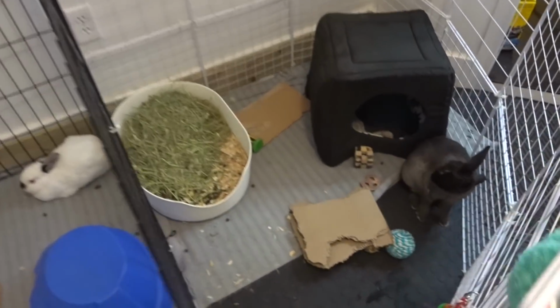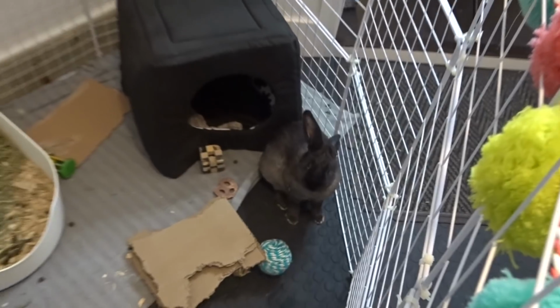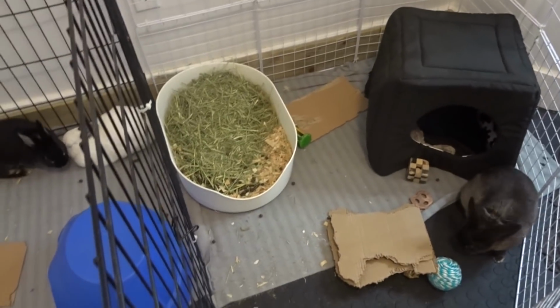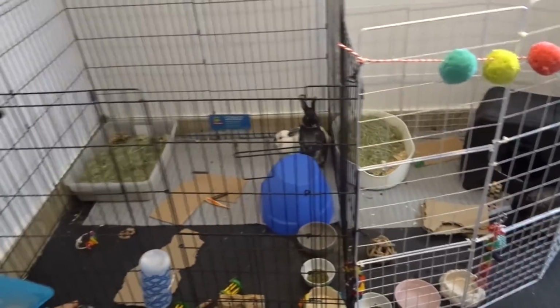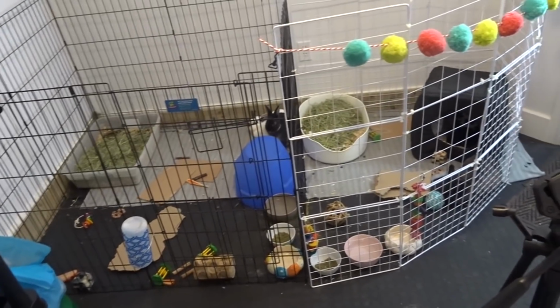And this over here is Sunny. She is my precious little bun, cleaning herself. It is a very similar setup. She has a hide house, some cardboard, chew toys. She has her hay box and her litter box. And then she has a pellet bowl, a water bowl, and a veggie bowl. Very similar setups. So yeah, these are the two of them. Overall, this is really their whole setup.